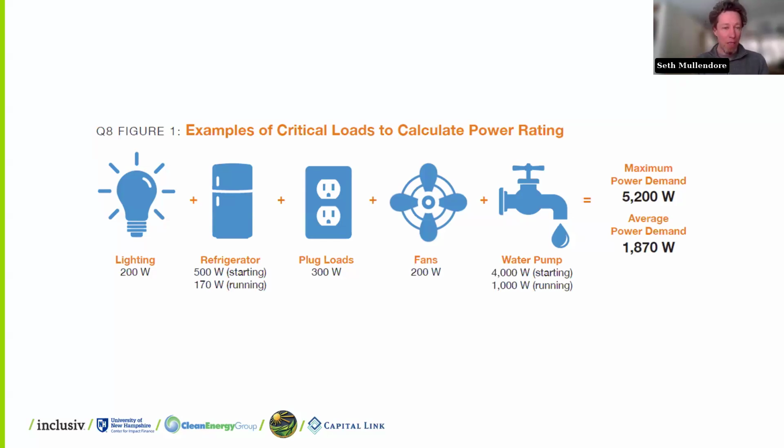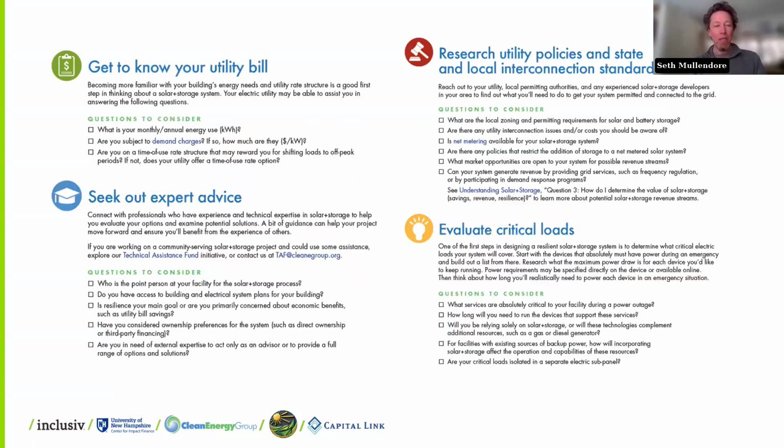So the next slide just shows another resource. These are excerpts. I'm not going to go through all the language here. This is just showing you what's in another resource that we had, which is basically a solar and storage getting started checklist. It has a few simple steps for how to get started with a project. Look at your utility bills, seek out experts, research your utility policies and interconnection standards, and again, evaluating critical loads. This is also available in Spanish.